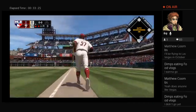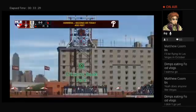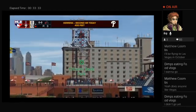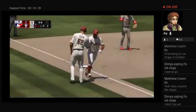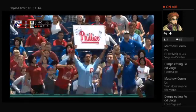Home run! Swing and a drive to right. Another homer. And gone. An absolute solo shot here to straightaway right field. His 2nd home run of the game, as they just continue to pour it on here.